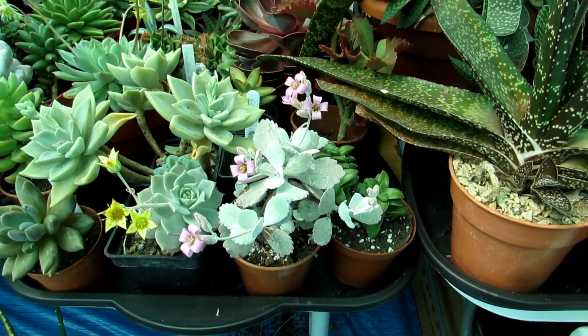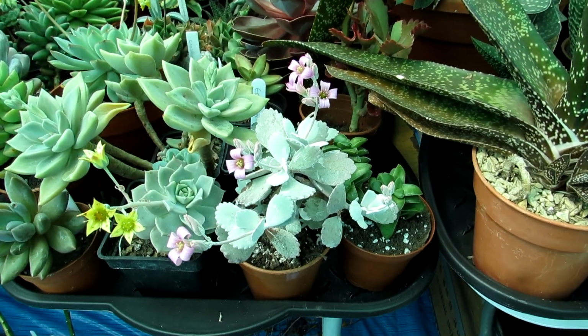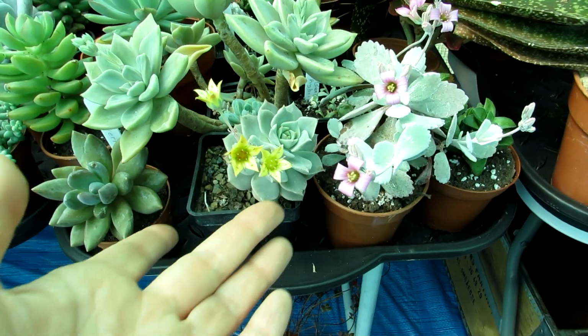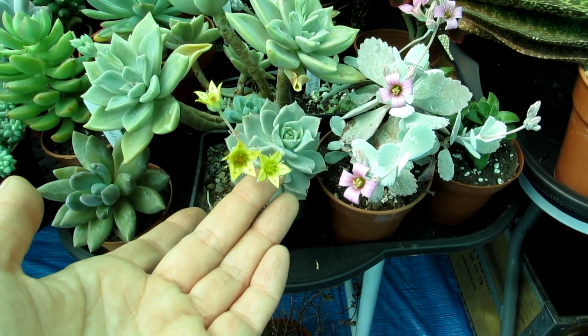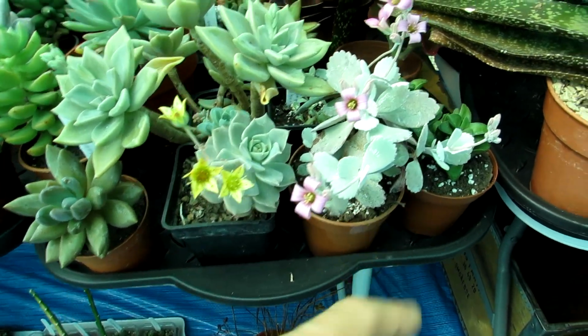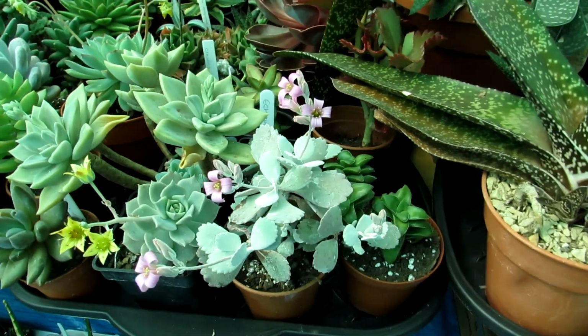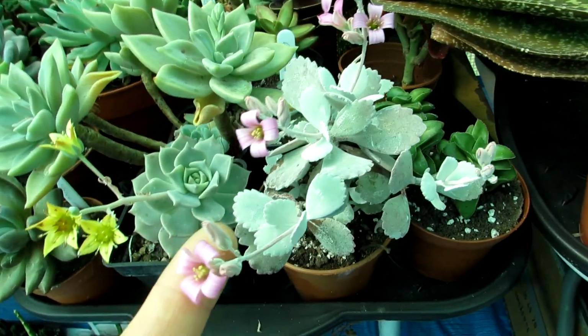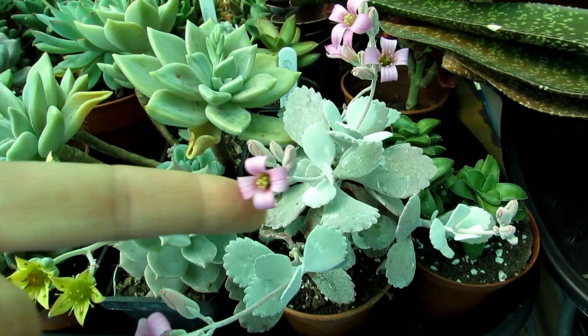Now guys, I'm in the polytunnel today and very happy to see quite a lot of plants in flower. And I've done a video on this beautiful graptosedum already. The video should already be on with this one. And this is one of the Kalanchoe varieties here, and it is absolutely beautiful, guys. Just look at all of these beautiful pink little flowers.